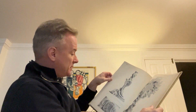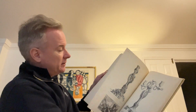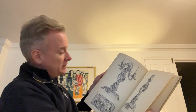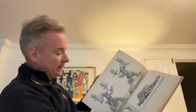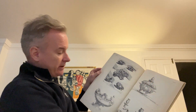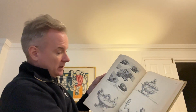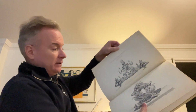And these could have been made in silver or gold, or to a degree could have influenced ceramic ware. So there's furniture, there's wall decorations, there's panelling, there's lighting, mirrors, tureens, servingware, shells, wonderful silver tureens.